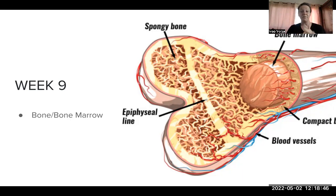So let's do some preventative work now, but don't be discouraged if you already have osteoporosis or you're already struggling with some kind of bone or bone marrow toxicity. It's always reversible. Right, correct information, correct nutrition, and correct environment.